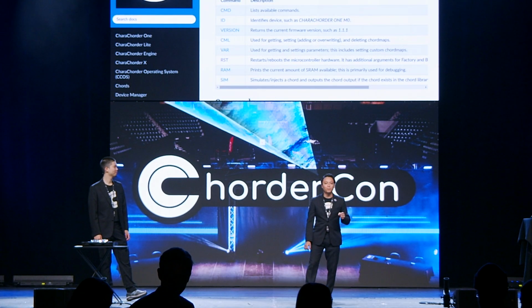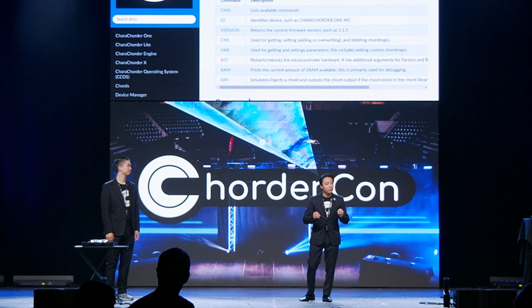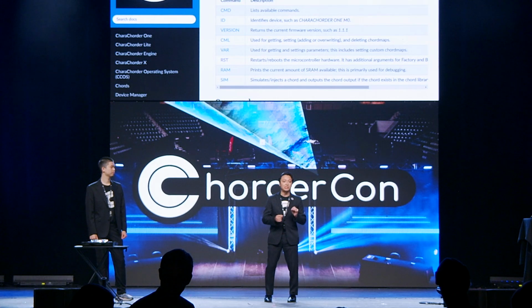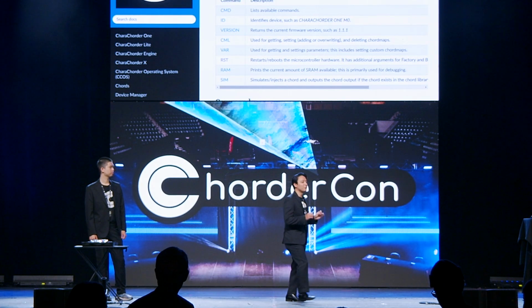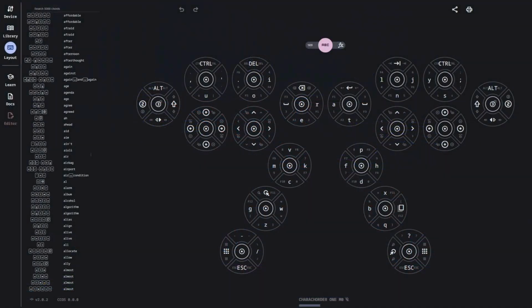Now, a year ago, we unveiled the CharaChorder Device Manager. This was the central place to deal with all of your chords, your layouts, and also your CCOS device settings. Today, we're incredibly excited to announce CharaChorder I/O. Wow, that's exciting. But what can I do on CharaChorder I/O?